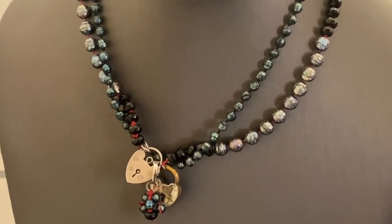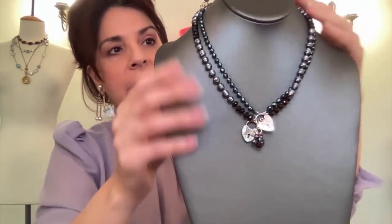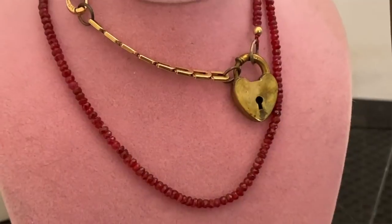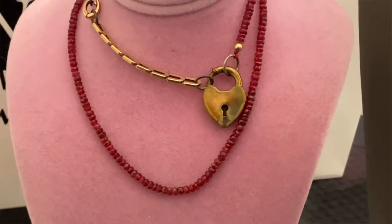There you go. That's pretty much how it looked on any day. You can see the old enameling and the tassel and the padlock, and these pearls lay perfectly together. And I designed this when I was in my 20s. And then I moved on to other materials with the spring ring clasps.